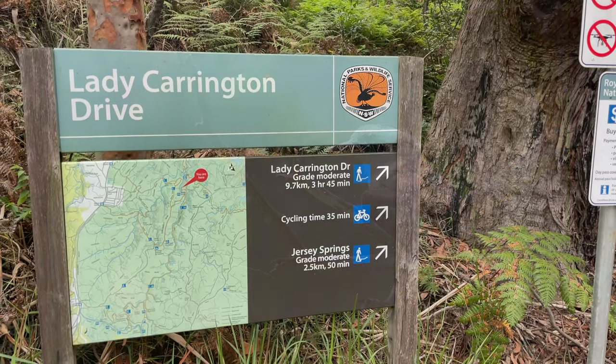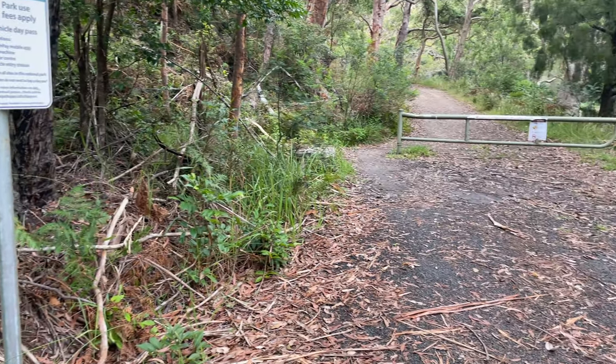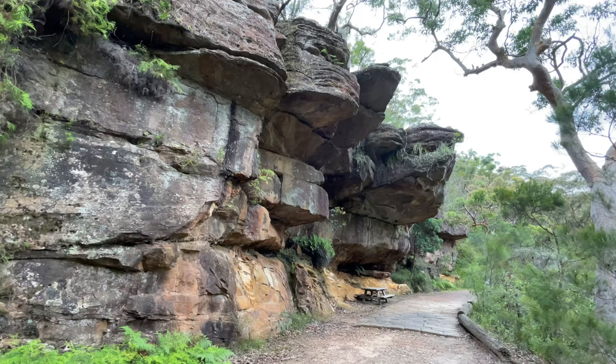Lady Carrington Drive goes for about 10 kilometres. On this trek, I didn't walk all the way to the end. I walked about halfway, turned around and came back.